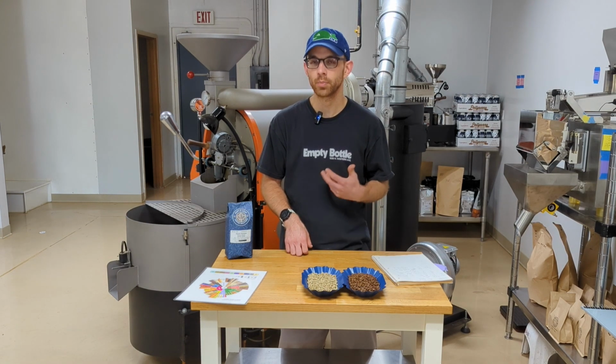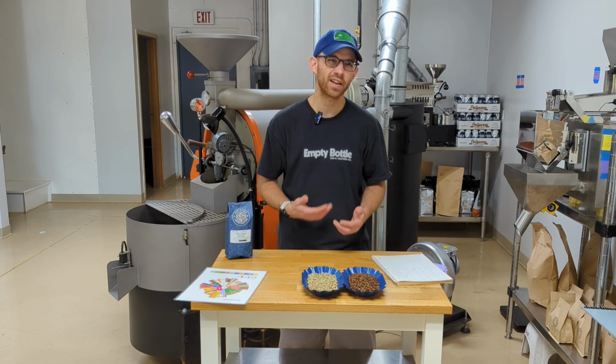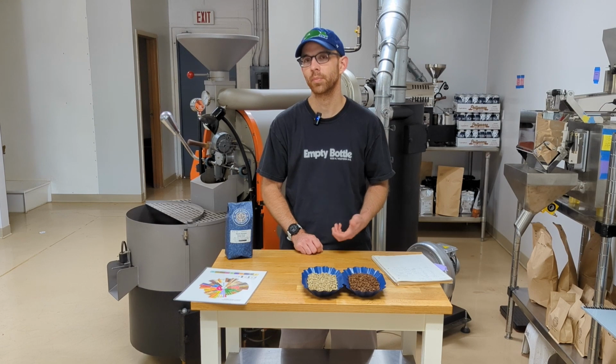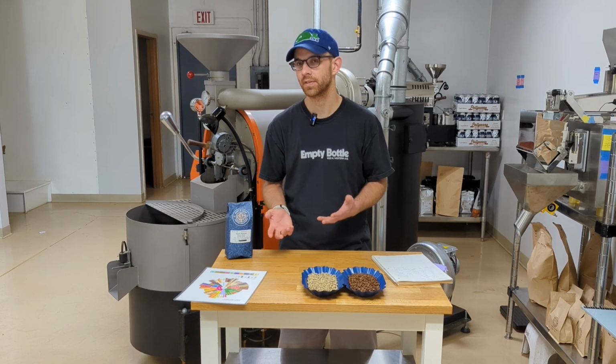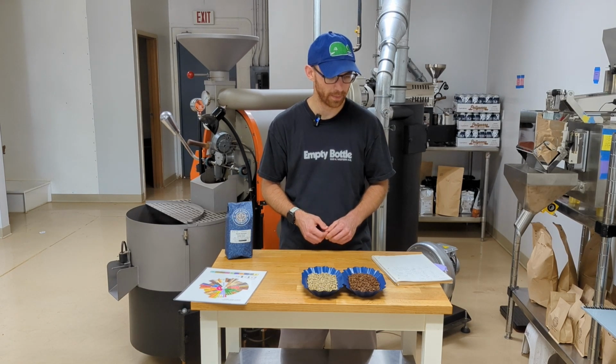So when you grind this and you're getting it ready for whatever preparation form you're making it, you're going to get a nice black cherry note out of it. And I think that's a nice little change of pace. Normally Central American coffees don't have too much of a fruity tint to it, especially not on that side of things. So it's definitely going to be a nice choice there.